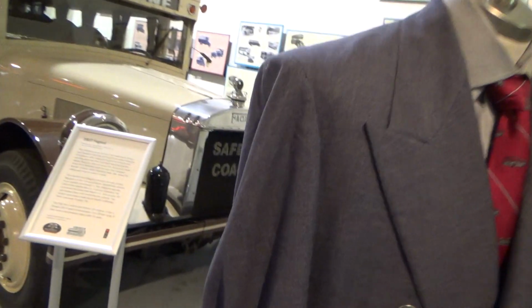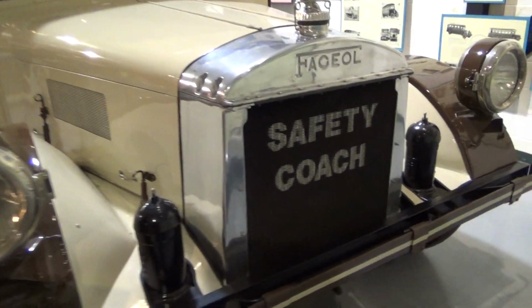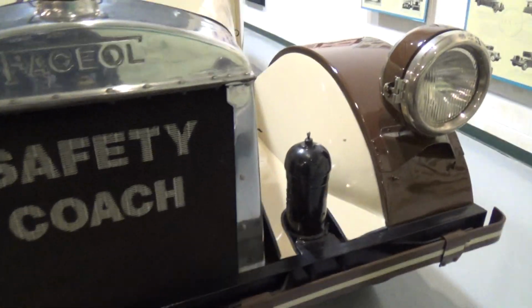Looks like you can hop right in and drive it right off. Look at that. Safety coach.